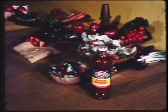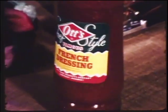It's tempting, it's tasty, it's O-T-T-S, Ott's. Ott's famous chef-style French dressing. Only Ott's French dressing contains flavor flecks of goodness to make every salad come alive.